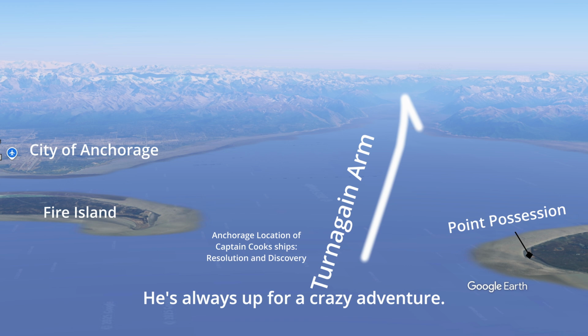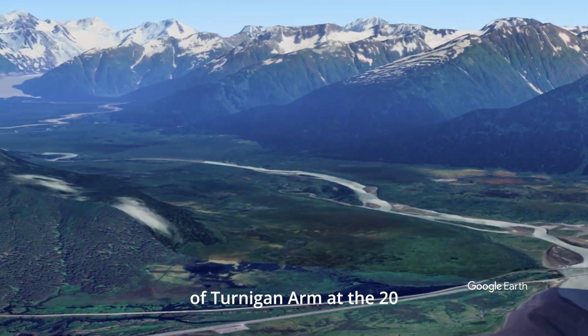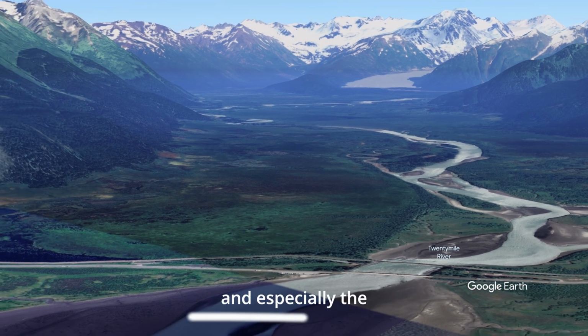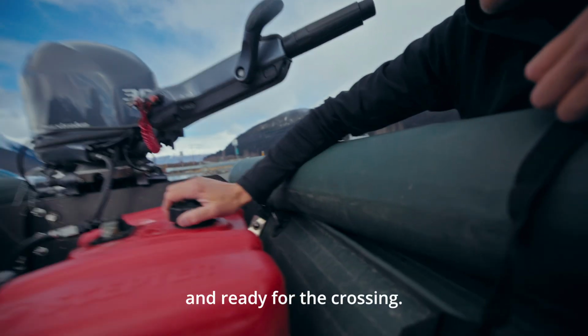He's always up for a crazy adventure, so in preparation, we got together at the headwaters of Turnagain Arm at the 20-mile river to give the gear and especially the boat a proper shakedown to make sure everything is in working order and ready for the crossing.